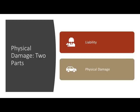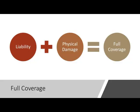Today we're going to talk about physical damage coverage on an auto policy, which consists of collision and comprehensive coverages. An auto policy can have two parts: liability, if you happen to hurt somebody or damage their vehicle, and then the physical damage coverage side of the policy, which is coverage to fix your own car in the event something happens there. If you have both the liability and the physical damage, that's what a lot of people are going to call full coverage.